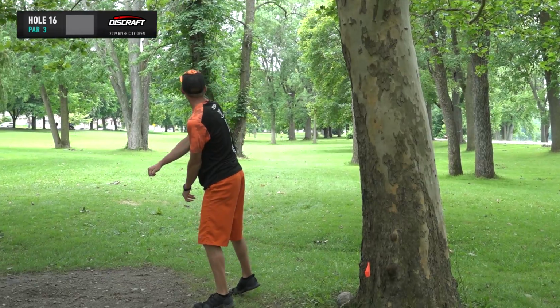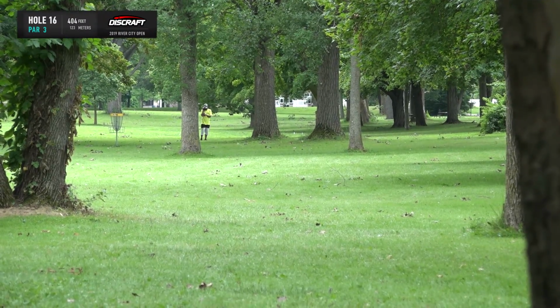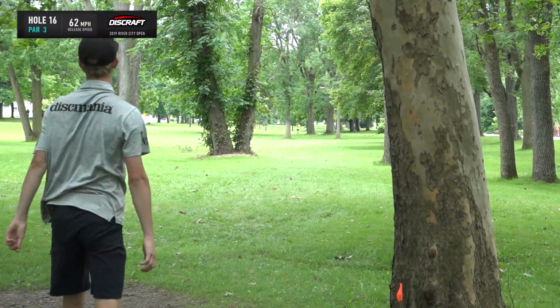So that's such a tight line. It is very tight. It looks like a lot of airspace, but where you need to put the disc isn't that big. Ooh, helpful kick off that tree to go forward. That was nice, wasn't it? You know, this kid has the power to get there. Looks like his Cloud Breaker.